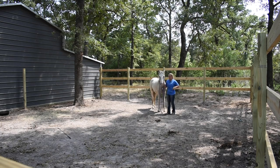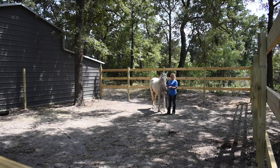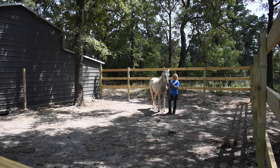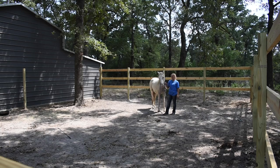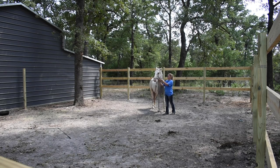Good. I'll let him figure that out for a sec. Take it off. Try again. Good. Take it off. Try again. So basically, the idea is I'm just going up, putting a halter on a horse. He makes a mistake with one of his steps. Anytime I reach resistance, like right now, he's having a little bit of resistance just because he doesn't know this yet. I go ahead and practice it till it's perfect. Then I go all the way back to the beginning.